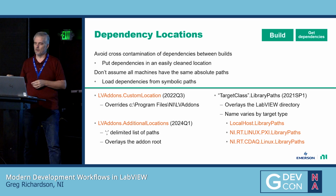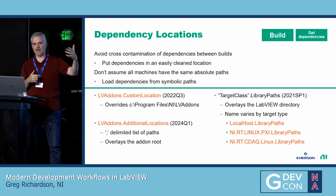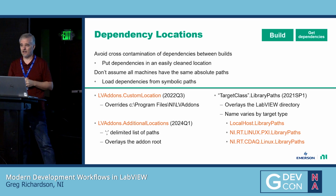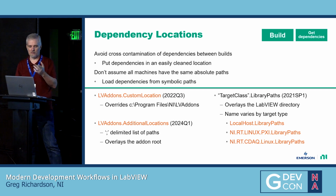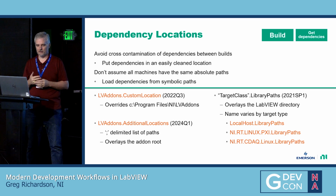In 2024 Q1, there's a second config token called additional locations. So instead of just being a single location that you can override, this is actually additive. So if I want to use the standard installed add-ons plus have some more, I can use this. We actually use that internally. We have some developer add-ons that we point at an extra directory like this. So they're available to us.